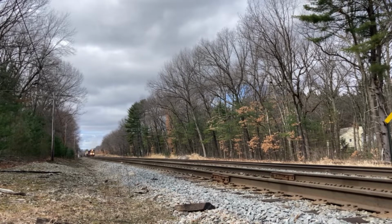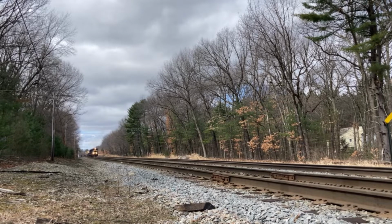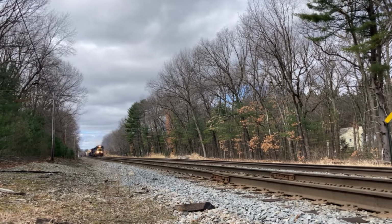Another day, we see AYPO leaving Ayer on its way to Portland, Maine. This is just outside Ayer near a dog park. Today's power was two B40-8s and a GP40-2LW: 5933, 5968, and then the 518 trailing.